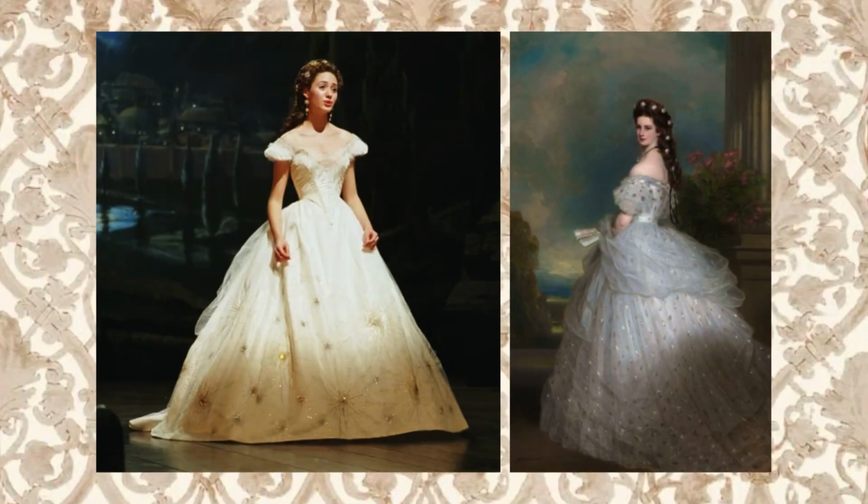So the costumes, if I didn't say already, are by Alexandra Byrne. And for this dress, this is Christine's big moment. She based it off of this portrait of Empress Elizabeth of Austria, which is such a beautiful portrait. One of my favorites. They did the stars in the hair.